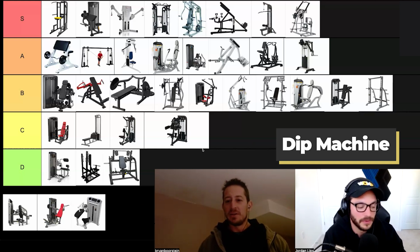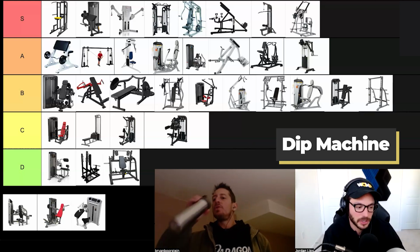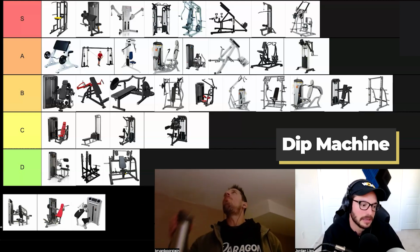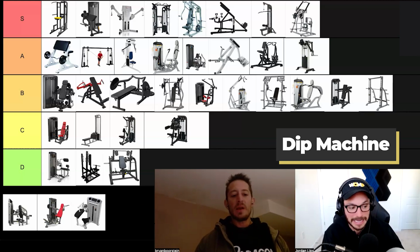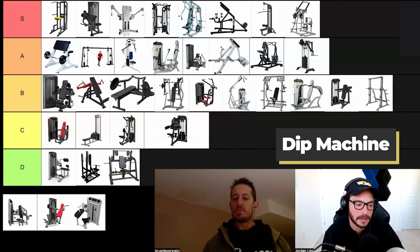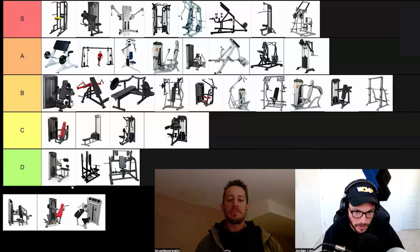How do you feel? I feel similarly, where if it fits you and it has a seatbelt. So if you're not so strong, you need a seatbelt or it has a seatbelt, I'd put it in the S tier for dips if it fits you well. I would put it in the A tier for a more holistic look at it. I think if it fits you well, it's awesome. It's a really, really great machine.